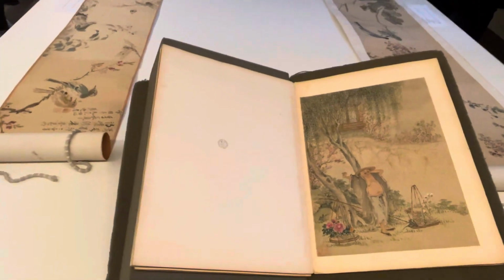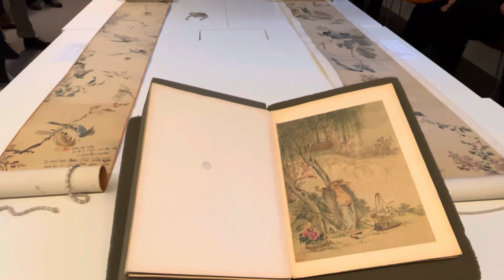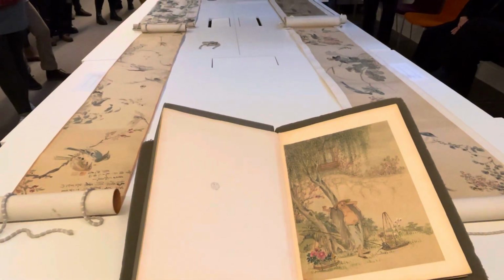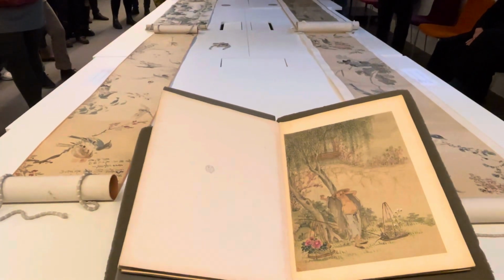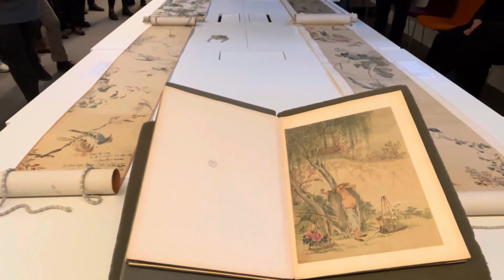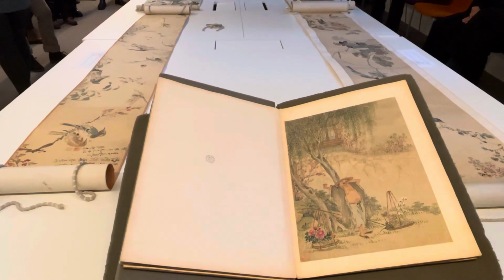And if this is authentic, then it was probably painted in the year 1568, the second year of the Longqing reign in the Ming Dynasty. And Qiangu himself is a famous Ming Dynasty painter who used to work in the workshop of the famous painter Wen Zhengming. So this is, yeah, everything.